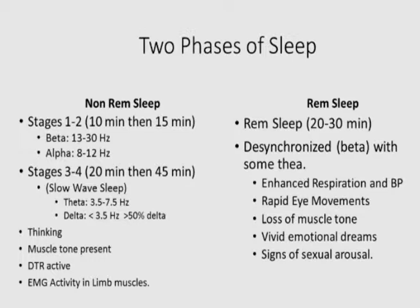And in these stages, there's thinking, there's muscle tone present. DTR is deep tendon reflex activity. And then EMG is the activity in the limb muscles. So your muscles are active.